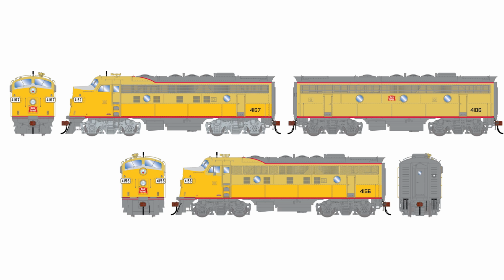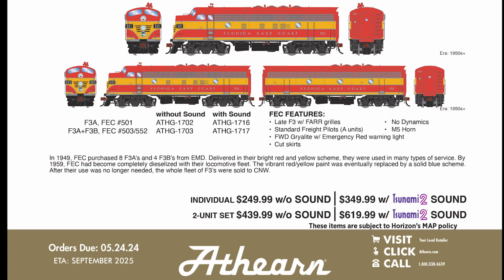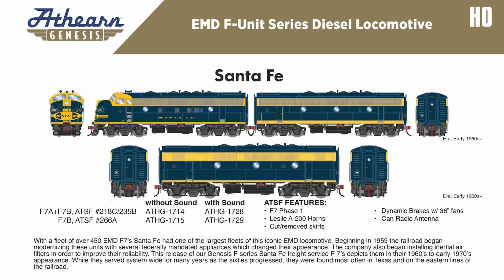So those models without sound, standard DC single A unit is $259.99. With DCC and Tsunami 2, $359.99. That's for the singles there. The AB set in Primed for Grime is $459.99 for the 2 units without sound, $639.99 for the set with DCC and sound. The rest of the F units I talked about in this set are not part of the special Primed for Grime finish. They're regular releases, and individuals there in standard DC are $249.99, and the DCC Tsunami 2 equipped ones are $349.99. The AB sets without sound in the regular release are $439.99 and $619.99 for the DCC sound equipped versions.